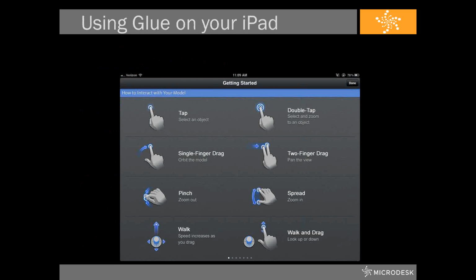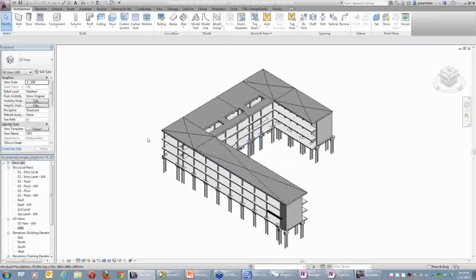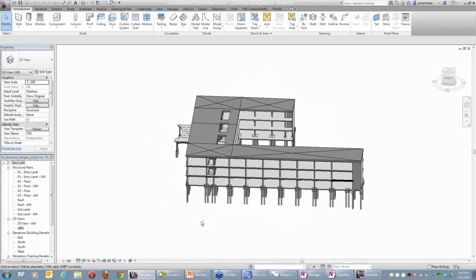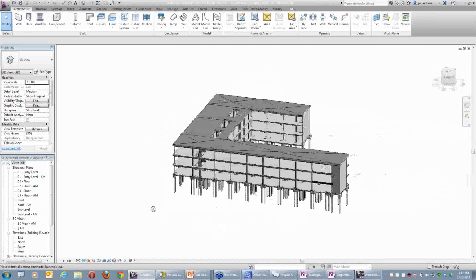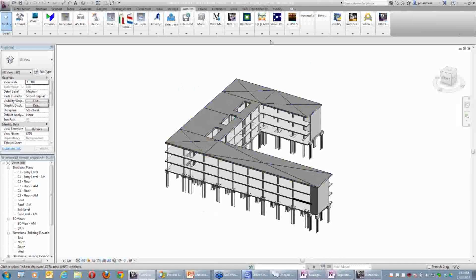So from there, I'm going to hop into the software, and I'm going to start off inside of Revit. Now what I have here is a very simple model. I'm just looking at my structure to start with. Got my content in there. I'm going to go to my add-ins. Going to look at my BIM 360 Glue.